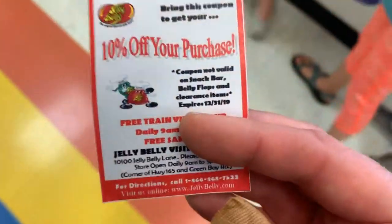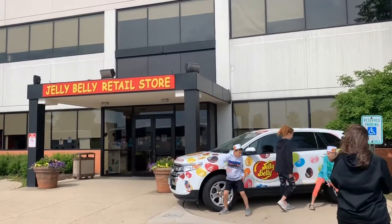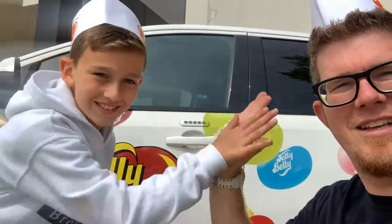10% off purchase. Well, the Kenosha Jelly Bean Factory Tour was pretty amazing. A lot of fun. We got like 10 pounds of Jelly Bellies for $30. Got a boomerang too in front of a Jelly Belly car. And now we're off to make more memories.